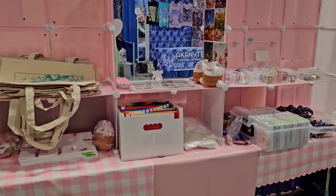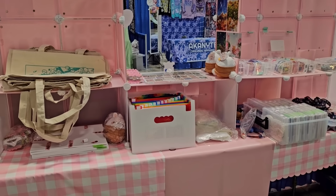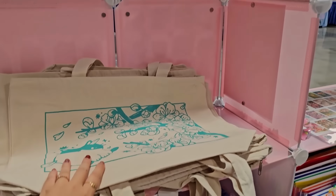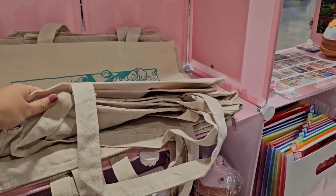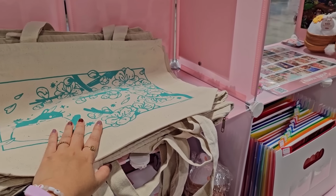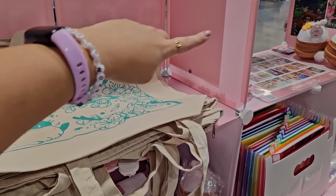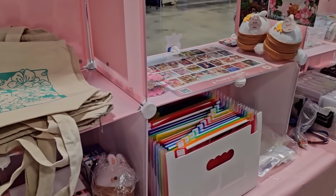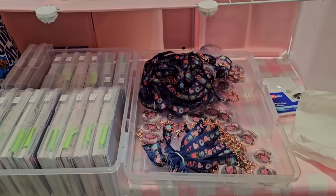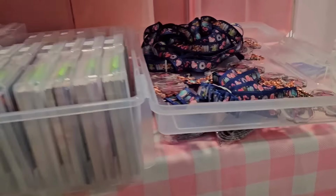Okay, we're all set up. I wanted to give a tally of everything I sold yesterday. So I only have 7 totes left. I brought 12. One's on display, and I sold 4 yesterday. I brought 10 desk mats plus 1 for the display, and I only have 3 left, so I sold a bunch of the desk mats. They're under here.